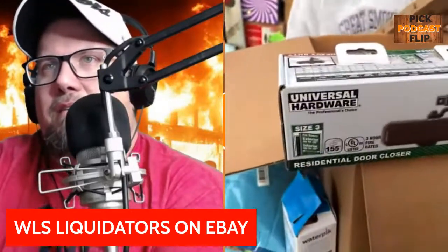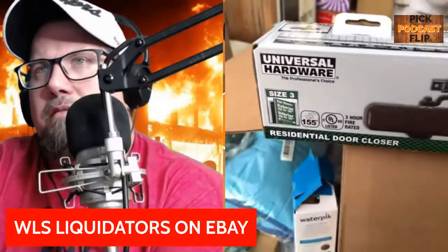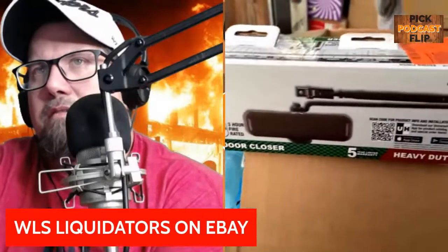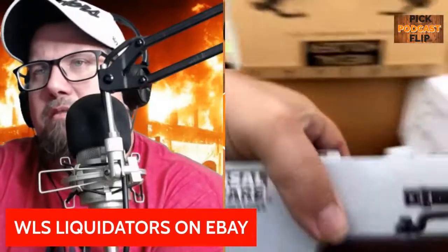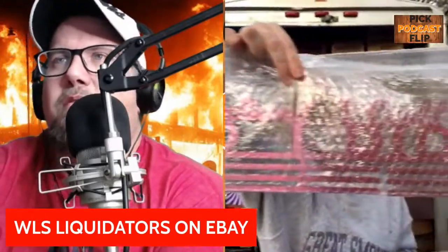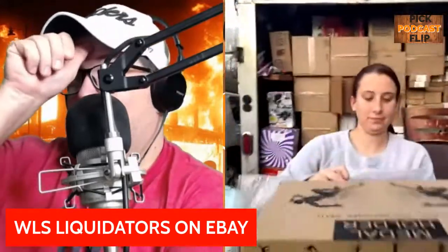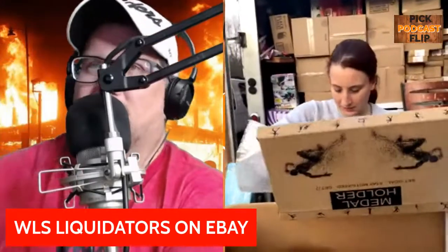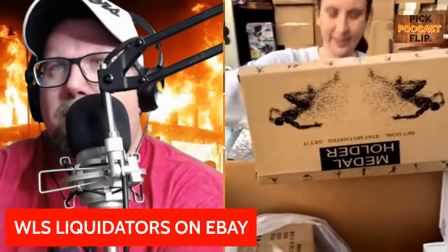This is a Universal Hardware residential door closer, heavy duty. Keep in mind, guys, $3 a piece I've paid on this stuff. I think it's around $40, maybe 36 to 40 retail wise. I believed I could, so I did. Anyways, I think I got mine right at $28. It'll ship right in that box and it'll ship first class.